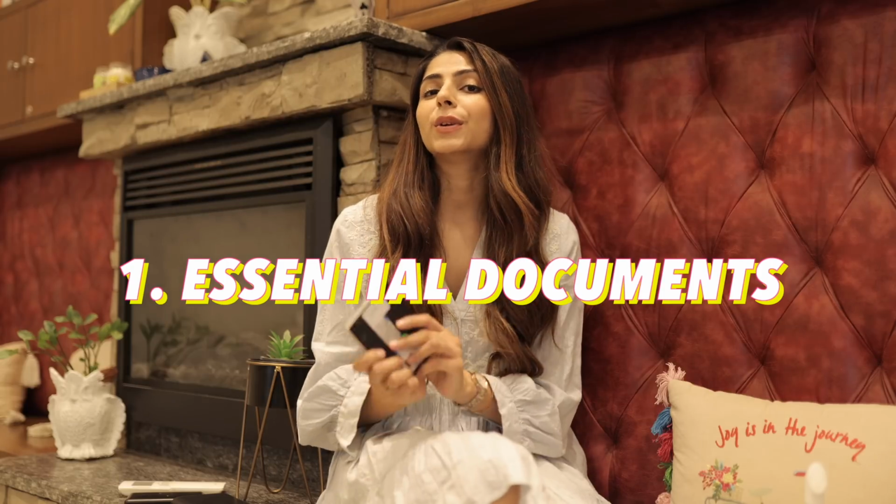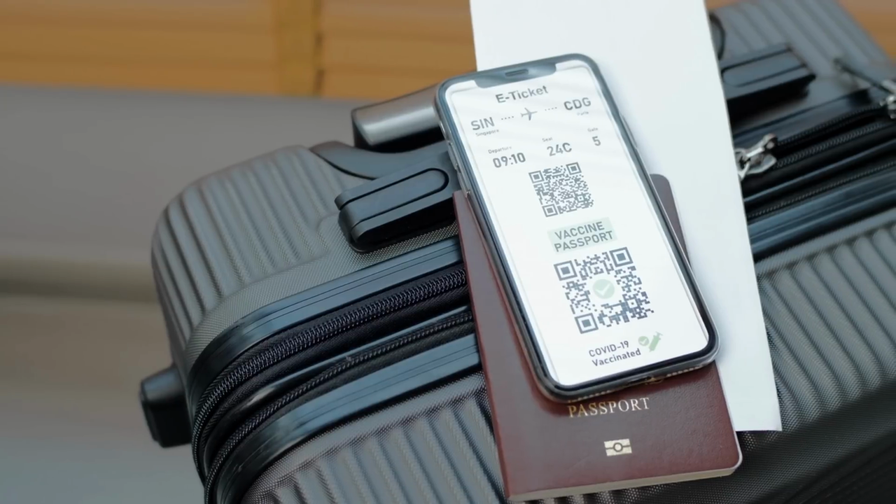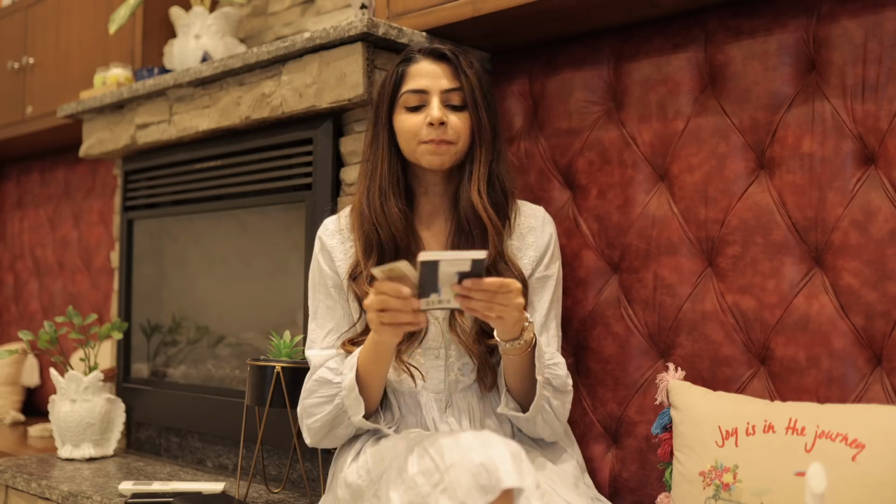First things first, you need to carry all your essential documents with you. This includes passport, driver's license, or any other identification IDs or documents. Also ensure that you have your visa if you're traveling abroad. Additionally, also keep these digitally stored somewhere in case of emergencies. Just an additional tip here, I have made this mistake, so letting you guys know, make sure if you're traveling abroad, your passport is not expiring within the coming 6 months.